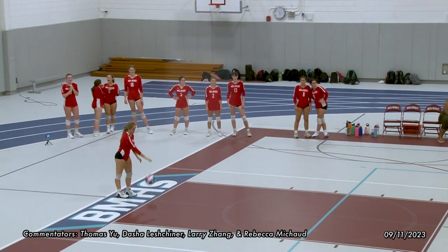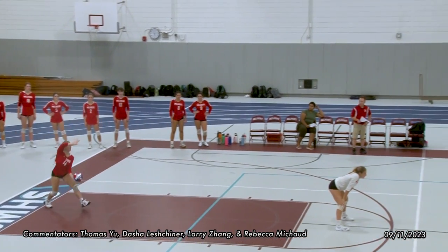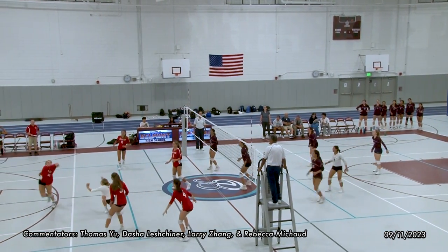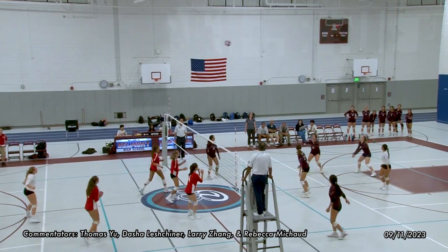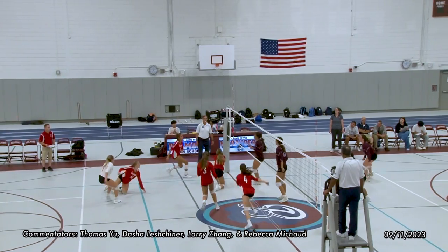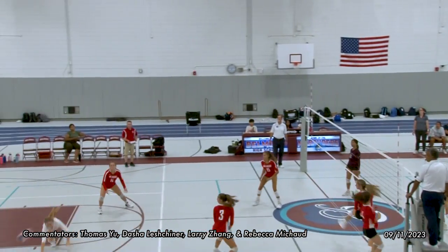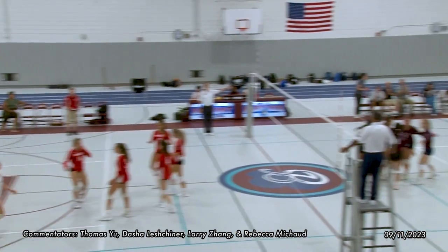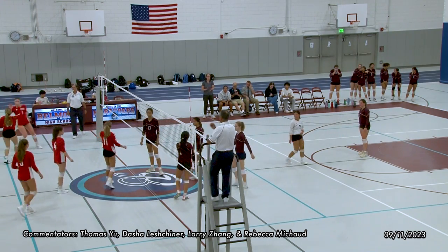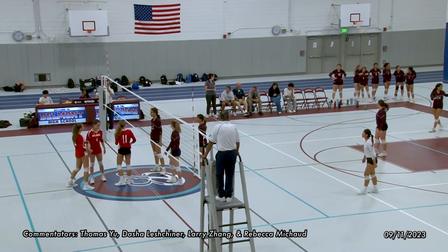Melrose, number 14 serving. Unexpected topspin, but Melrose keeps it alive. Great pass by Eva, and a one from Sonia. Lots of power. Melrose manages to keep it alive. And great hit by Ui. Great placement, great power, lots of topspin, securing the point for Belmont. After that amazing hit, she's up for serve.